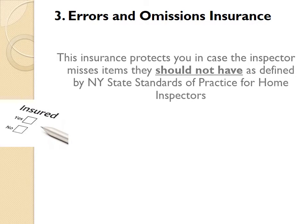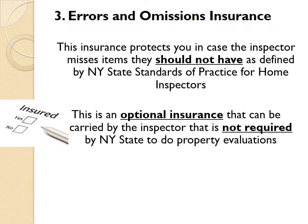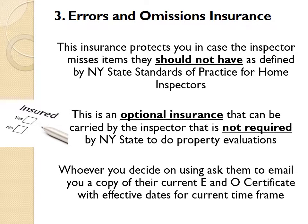Errors and omissions insurance. This is an insurance that protects you in case the inspector misses items they should not have, as defined by the New York State Standards of Practice for Home Inspectors. This is an optional insurance that can be carried by the inspector that is not required by New York State to do property evaluations. Whoever you decide on using, ask them to email you a copy of their current errors and omissions insurance certificate with effective dates for the current time frame.